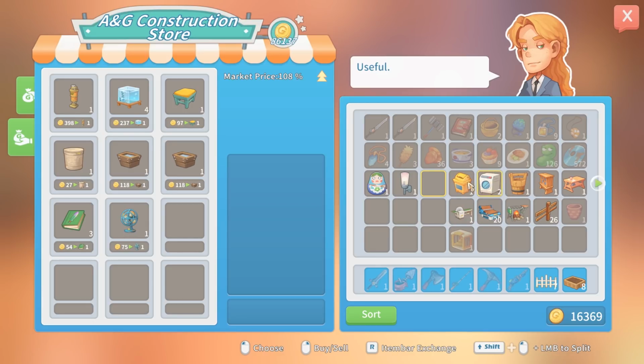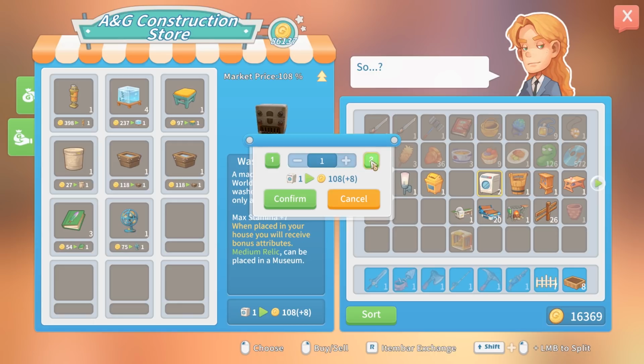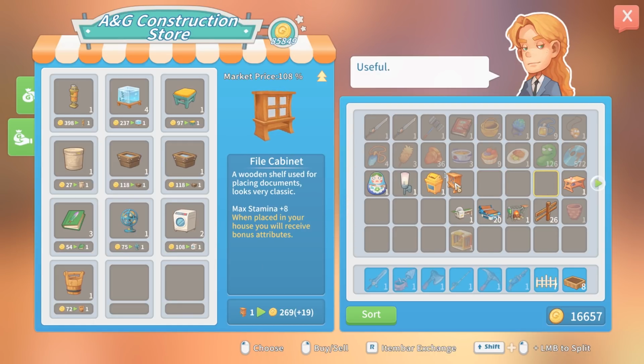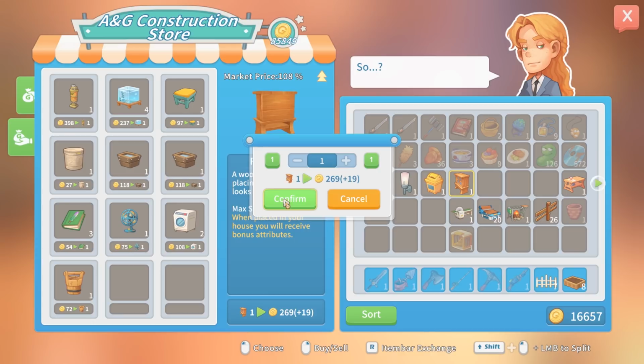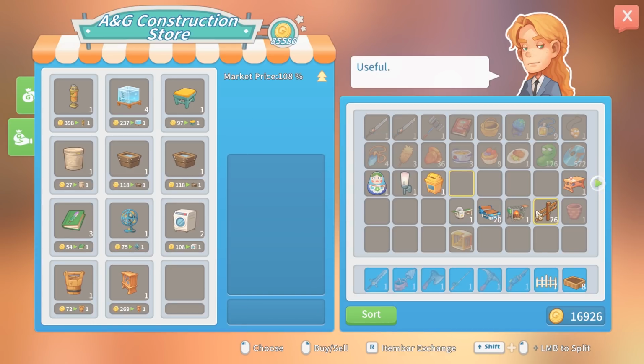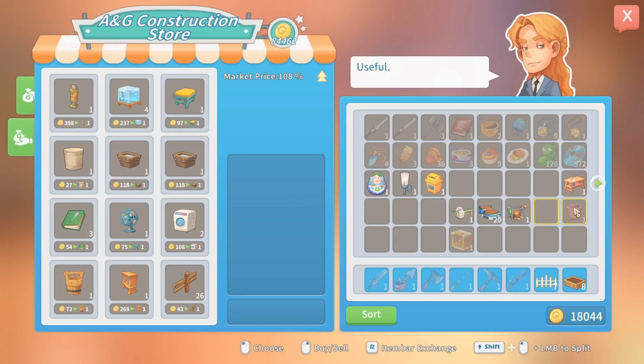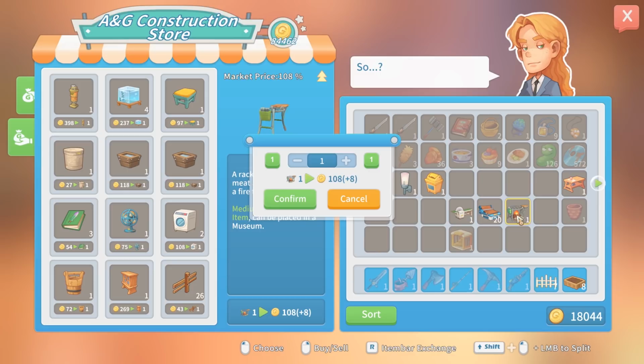Fan. I don't know about that recycle bin, because I'm never going to get that again, ever. I'll sell the washing machine, though. And that spare water bucket. And this filing cabinet. I think I can buy those from Paulie, so yeah, sell that. Sell these fences back. I don't think I'm going to want wooden fences again, am I? Flower pot, I might buy that. Sell that back to Alice, maybe.